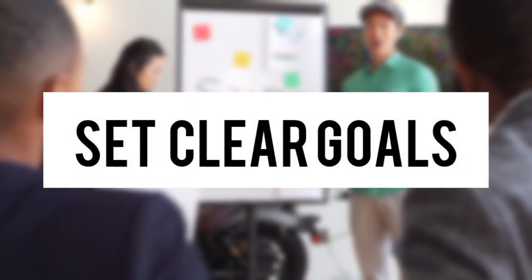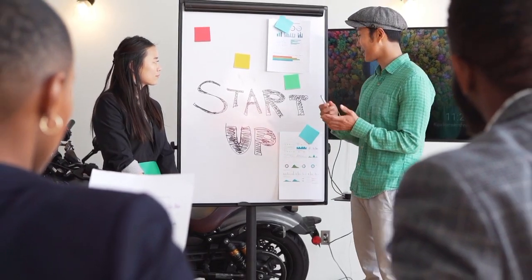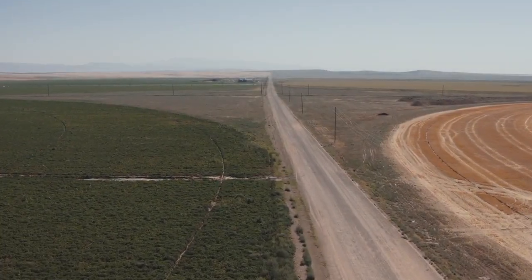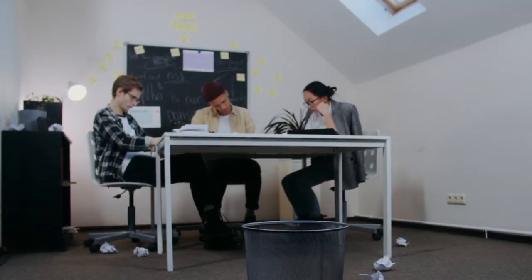Set clear goals. Start by setting specific and realistic goals for yourself. Having a clear direction will help you stay focused and motivated. Break down your goals into smaller, manageable steps to make them more attainable.